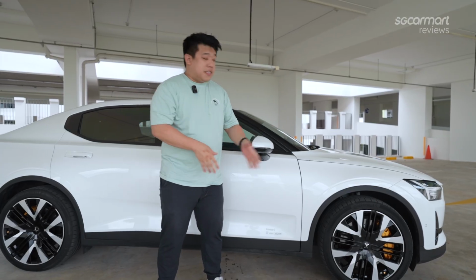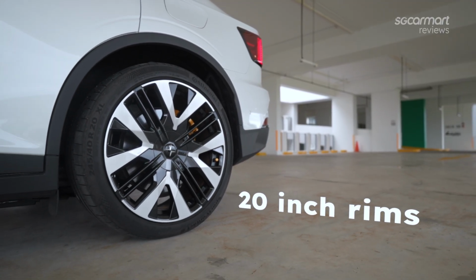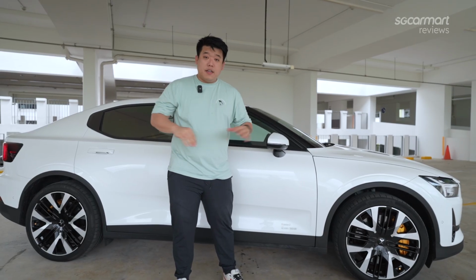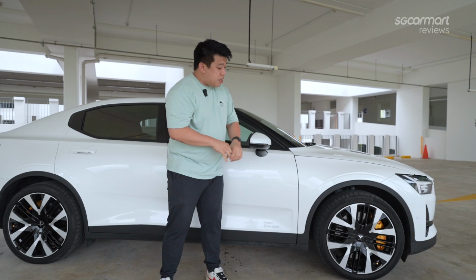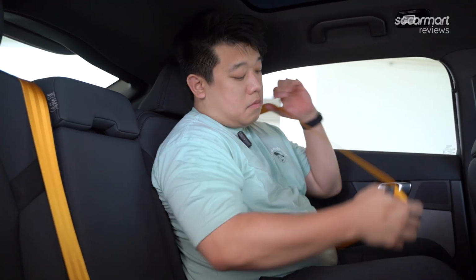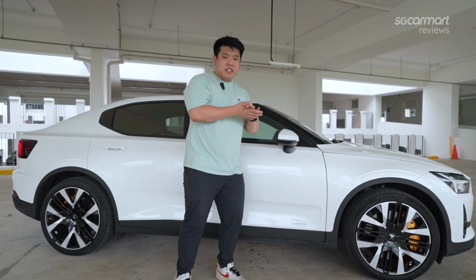Now, over on the side, you'll notice brand new 20-inch rims in this performance pack. Now, Polestar's performance pack used to be for the top trim Polestar 2. Right now, it's standard for the MY24 Polestar. You're gonna get brand new golden brake calipers, golden seat belts, as well as Öhlins dual flow valve dampers. That gives the car a harsher ride so you feel the road more because performance.